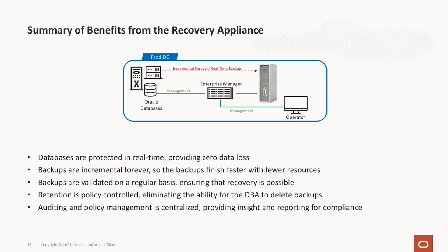So let's just kind of run through a summary of benefits. Databases are protected in real time with the recovery appliance, so you get that zero data loss functionality. You get transactions up to the last moment before a database has an issue. Backups are incremental forever, so they finish faster with fewer resources, and that's the key, right? Fewer resources, less load on the production database. It's not doing as much work. It has more resources to go do the work that you want a database to do and not have to worry about a load from these full backups that have to reoccur on a regular basis.